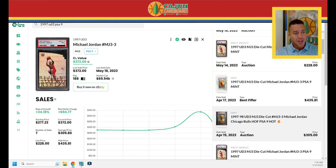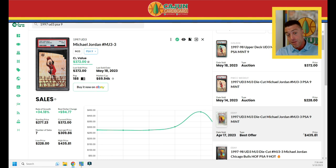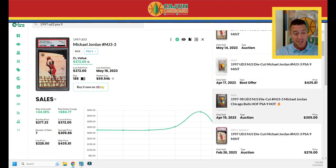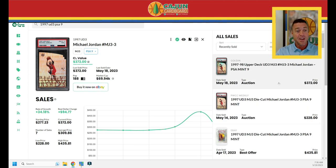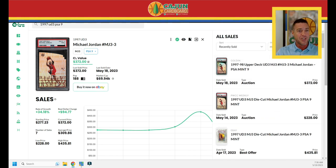So I'm not really sure what the deal is here. They're all PSA 9s. This is over $200 more, almost twice as expensive as the one that sold on PWCC Weekly. So PWCC Weekly looks bad in this comparison. Goldin looks like it's somewhere in the middle, and eBay looks like it's a gold mine. So I don't know. You guys are going to have to do your own research on those.